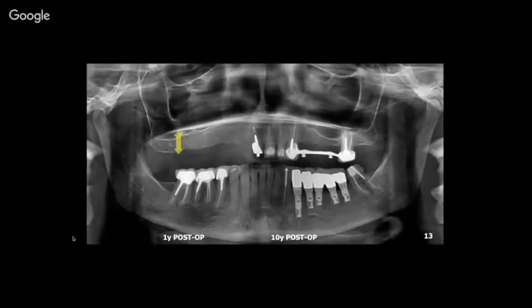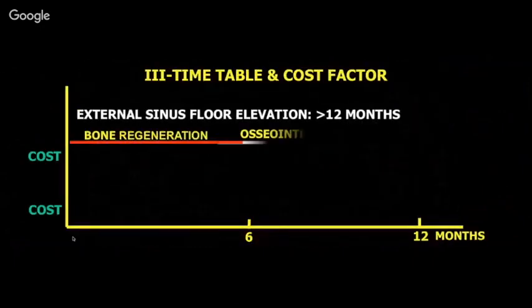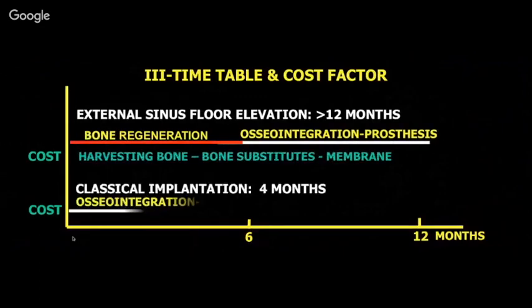And I've noticed that when you do this under local for acute or under general in chronic, you always obtain some bone when you see the patient 6 months to a year after, like in this case, and you could put some short implants. Now, the third drawback is the timetable and cost factor.